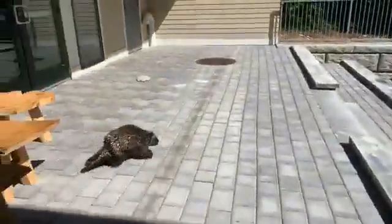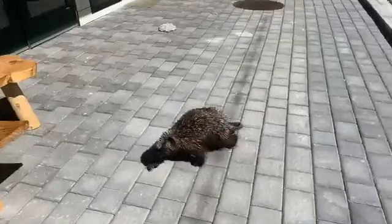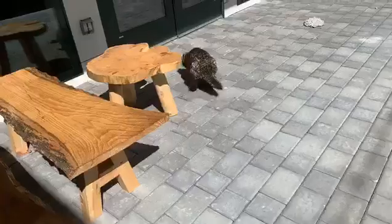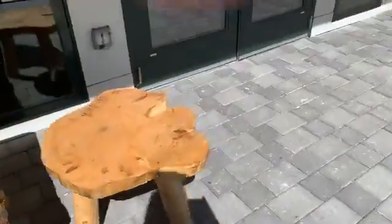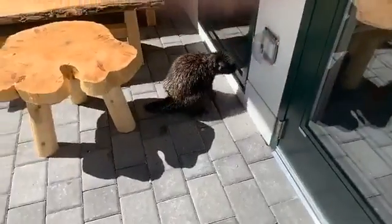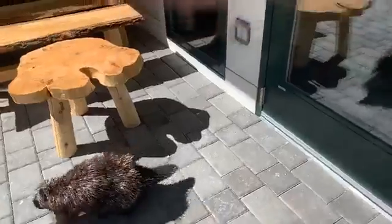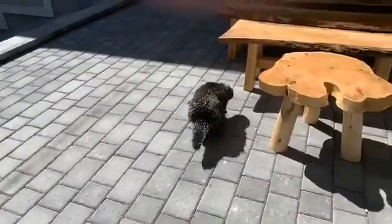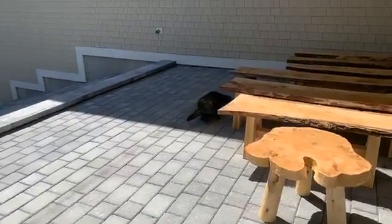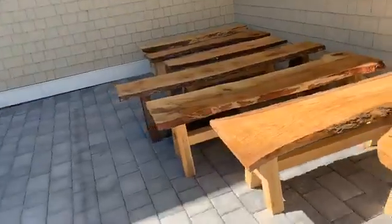I know Henry, he is constantly exploring. It's one of my favorite things about him. You just checking everything out? He says, yeah. Do you want to go back in? We can go back in. That's a window. Not that I don't think you would know what a window was. Do you want to go back in? He says, no, I'm not ready yet. He's such a good boy. You silly goose. Oh, now he's checking out more benches.